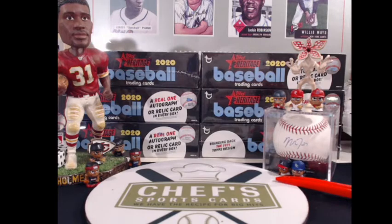We're doing 2020 Topps Heritage Half Case Break number 3. I think I put number 4 in the title there. I have to fix that, but it is number 3.